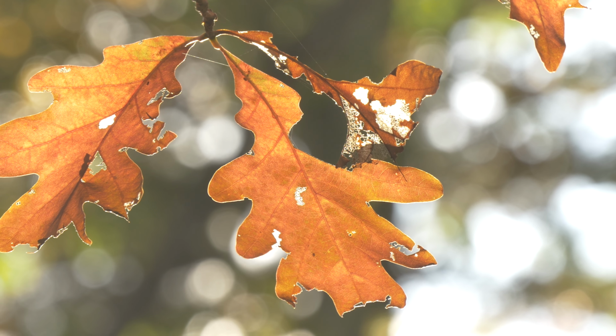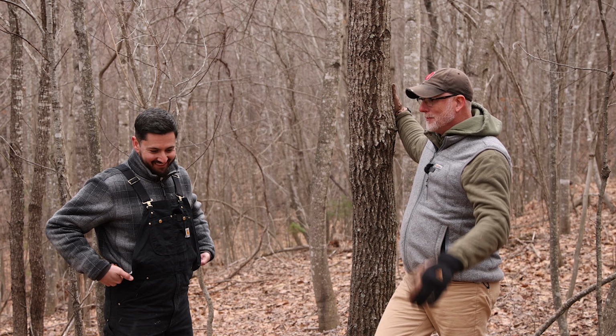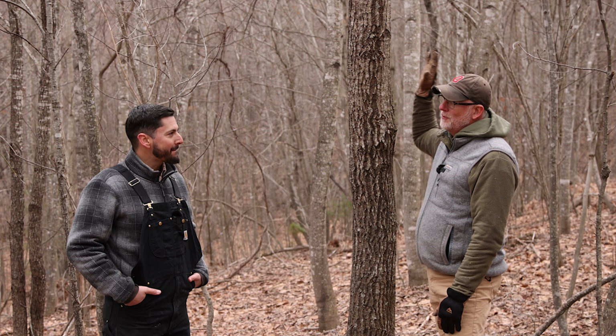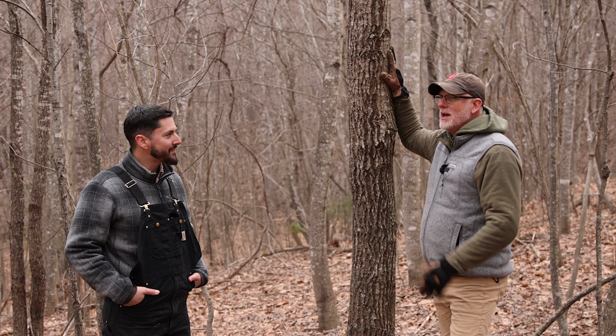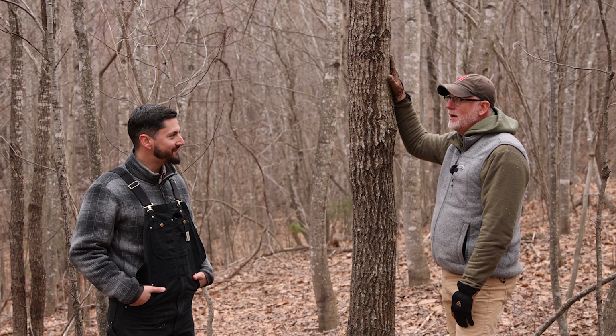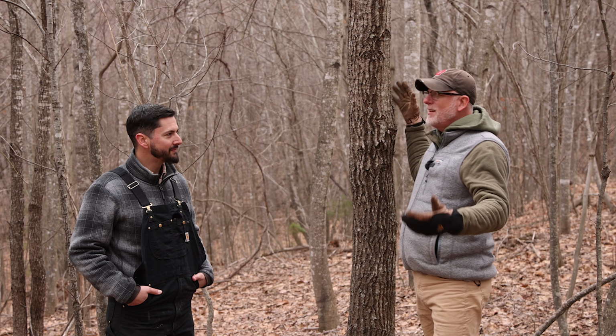We think it's dormant, the acorns are on the ground doing their thing. But no, there's so much life going on. This oak tree is producing so much all the time. Caterpillars of all things. Oak trees produce the most caterpillars of any tree. So why is that important?